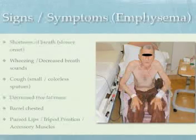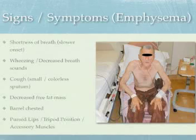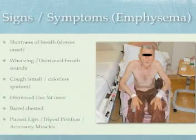Usually these patients will have a decreased fat mass. They'll be barrel-chested, as you can see on the picture on the right. Also be breathing through pursed lips in a tripod position using accessory muscles, and those are also all exhibited on the picture on the right.